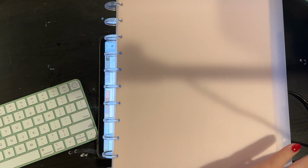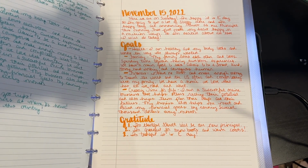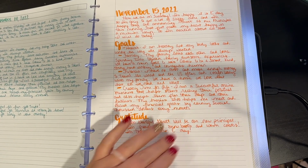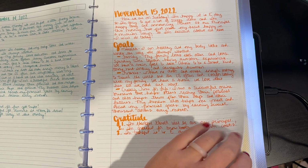So if you've been around my blog or anything like that, you guys know that I do journal daily. This started a couple years ago, or maybe a little over a year ago. I don't even remember, it's been so long. But I do go in and I daily write my goals out and I write 3 pieces of gratitude.